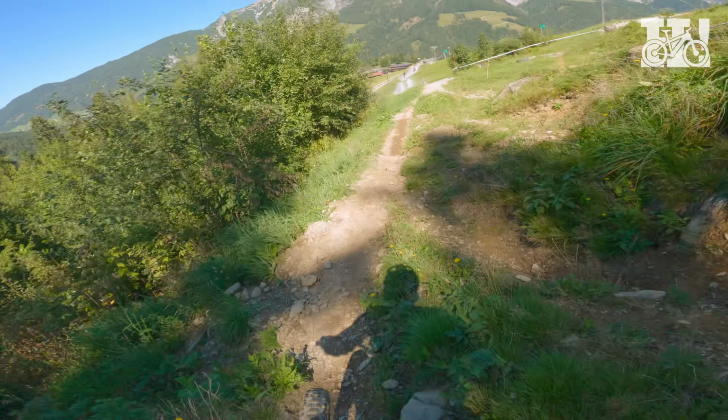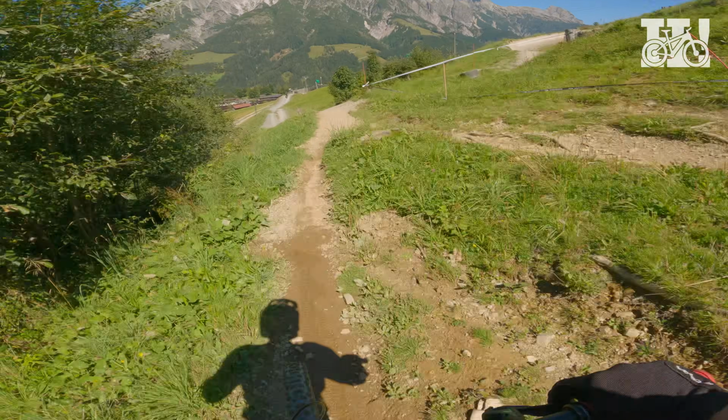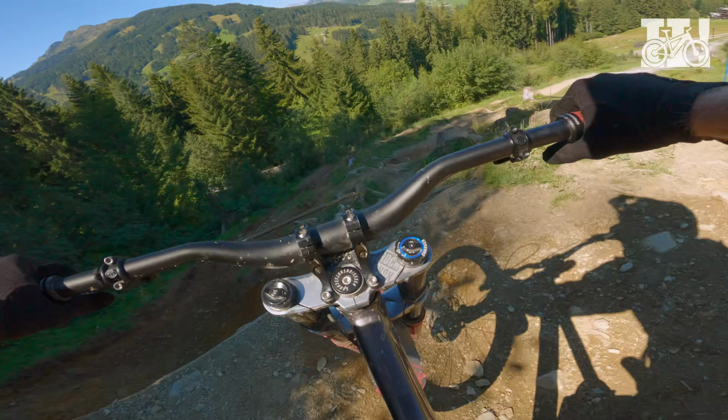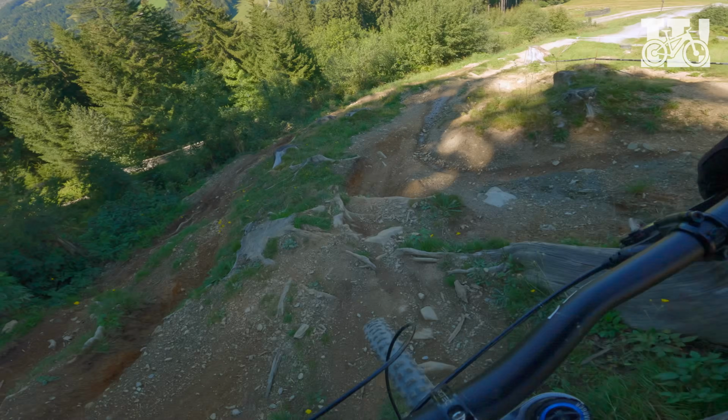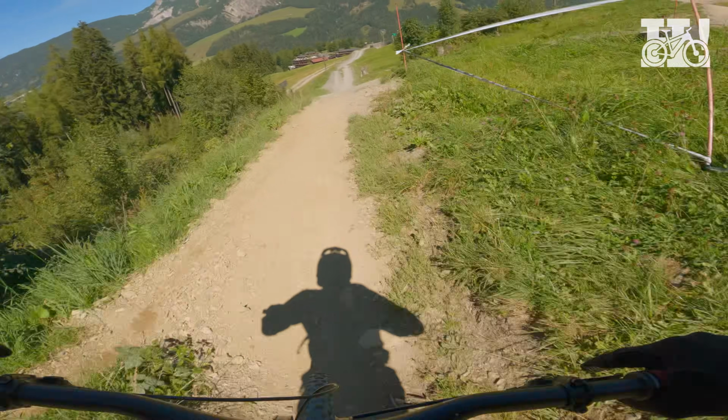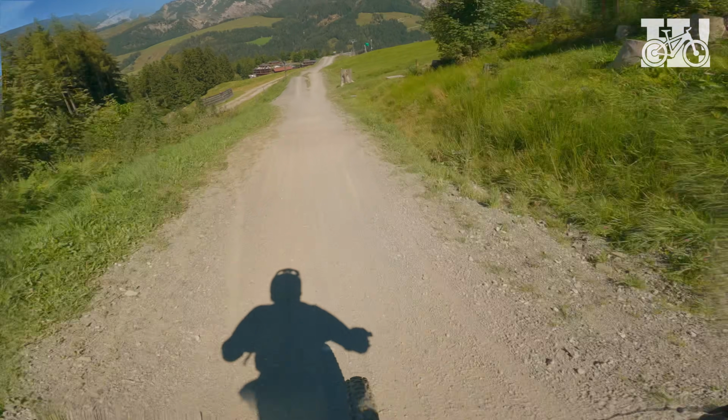Next is another technical section with multiple lines, varying from easier to faster. Again, I went for an option in the middle. To then end up on the famous motorway section, a high-speed section with very mellow jumps. Mellow, but still very big. Yes, even without the wooden kickers, they are pretty big.